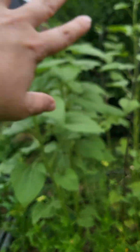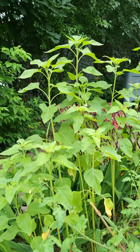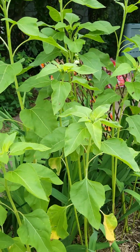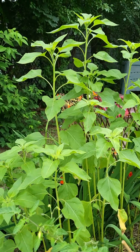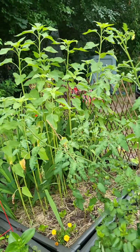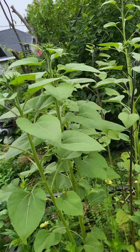This is the second flush of sunflowers. I've already cut some out of this. Oh, this is what's left of the first flush of sunflowers. These guys were all sort of smaller, so their growth was stunted a little bit. But now that everything else has been picked out of here, they can put on the growth that they need and bloom out, and then I'll just keep picking them. This is the second flush.